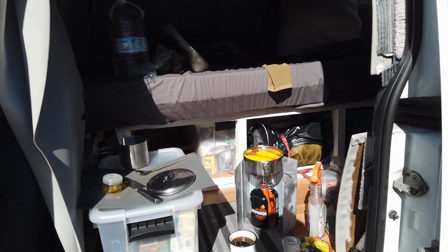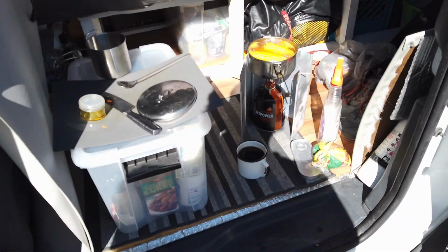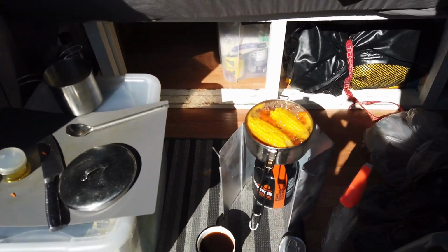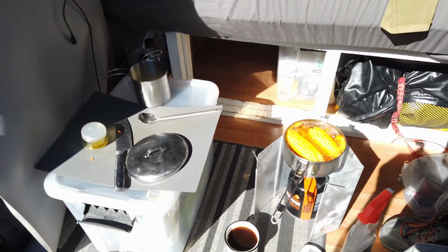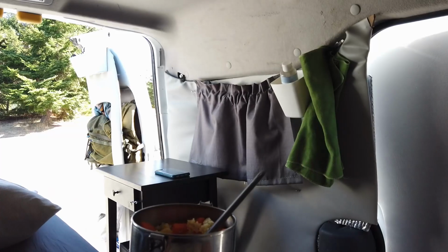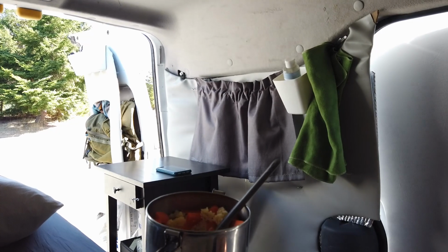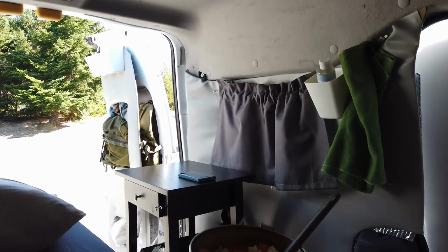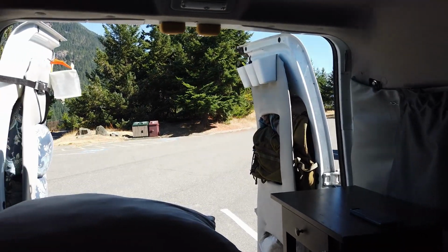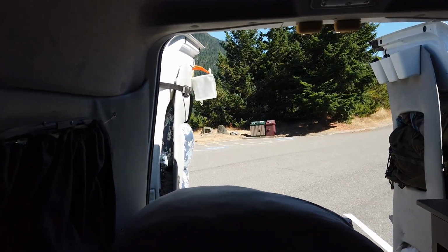Yes, I do cook basically on the floor of my van. Obviously, nothing's touching the floor because I have my propane tank on the floor, and then I prepare everything on top of my Rubbermaid container. If it is raining outside or if it's too cold, I can cook on my bedside table, and I have a little window that I put a fan in and exhaust the fumes out that way.